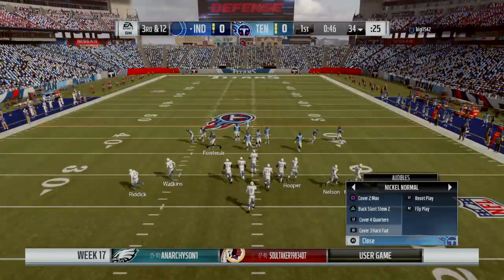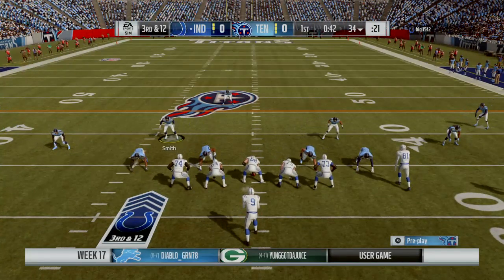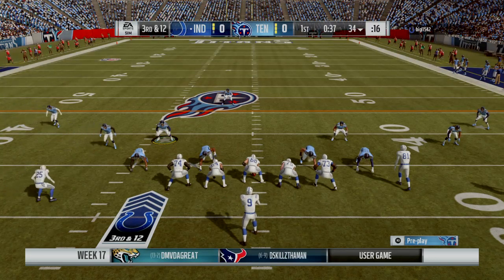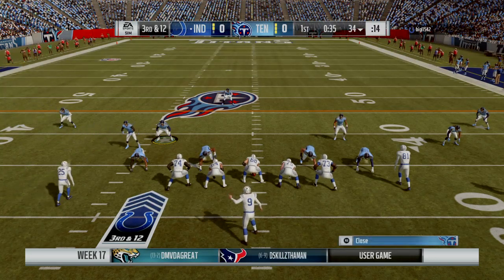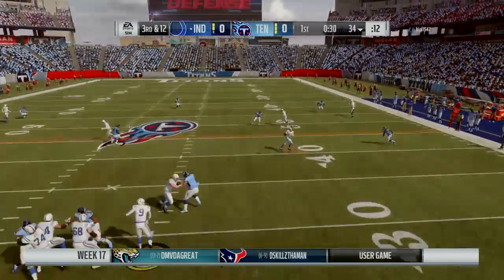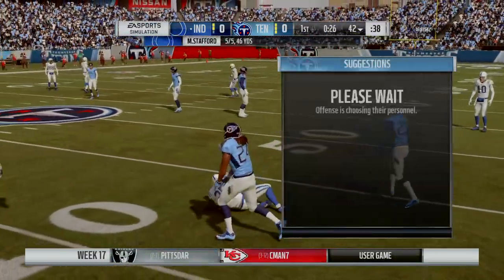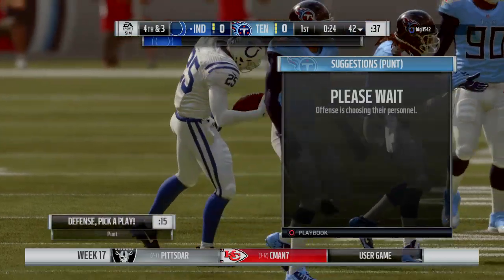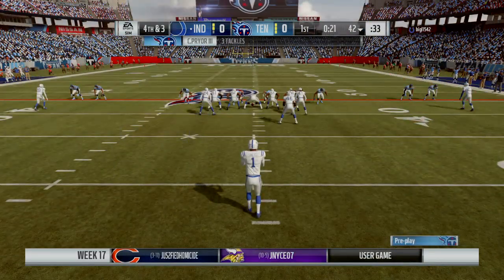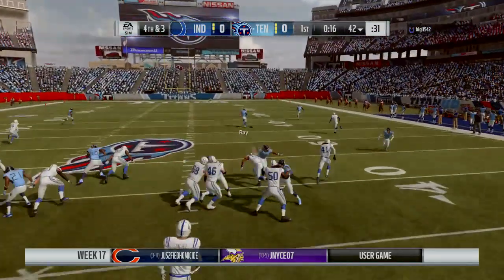And on 3rd down, a nickel formation here defensively. Out of the gun, Stafford. This one complete to Theo Rennick. And to the 42-yard line here and brought down there. It's a 9-yard pickup on the play, and that'll bring up 4th down. Now here's Rigoberto Sanchez as he'll punt it away for the second time.